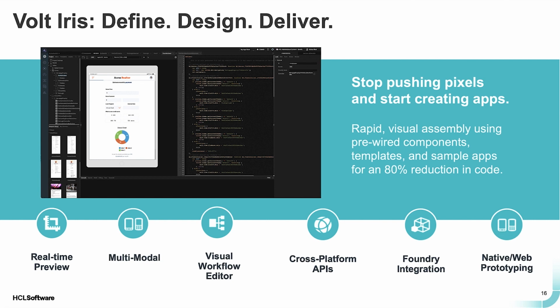It actually has a drop down. I'll show a short overview of it, showing the exact representation of how this form or screen that you're designing is going to look on each of the platforms. It is multimodal. It supports a visual workflow editor. The APIs that you're writing, the code that you're writing, or that is being generated by your visual workflow is going to be in JavaScript. However, it has the native layers as part of Flare, which translates it to the actual native API for each platform specifically. It has the ability to integrate with Foundry as well as native and web prototyping, right?